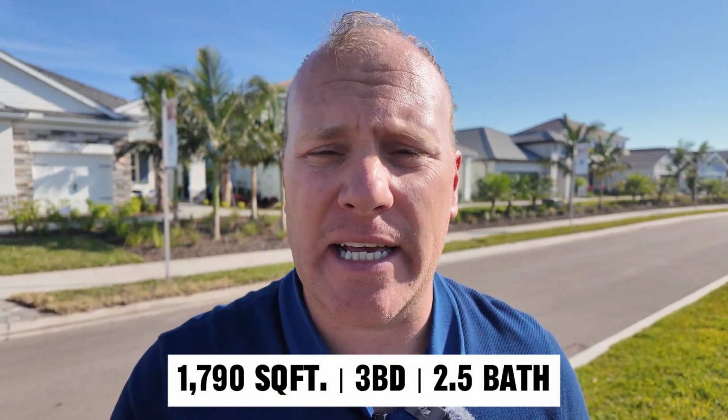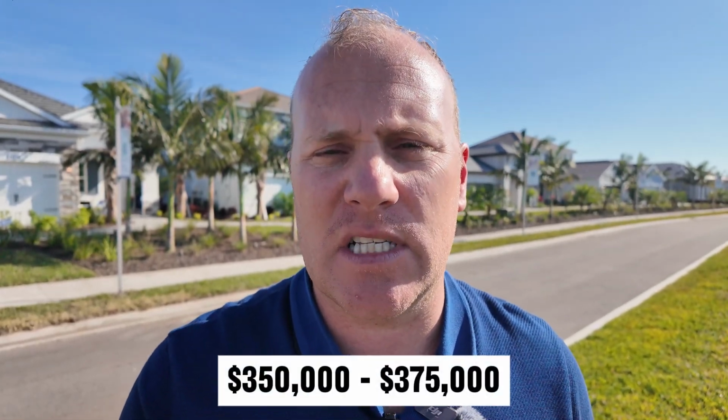And yes, that is the Morgan and the Avery, and they come with impact-resistant windows as standard, which will give you tons of peace of mind. So maybe even as an investment home, that would be a great investment if you're looking to stay under 400,000. And talking of price, these are going to range from around 350 to around 375.